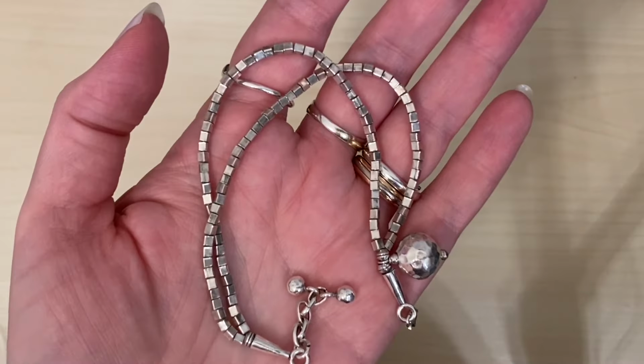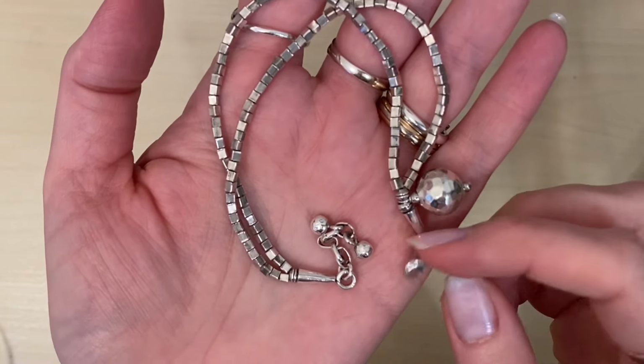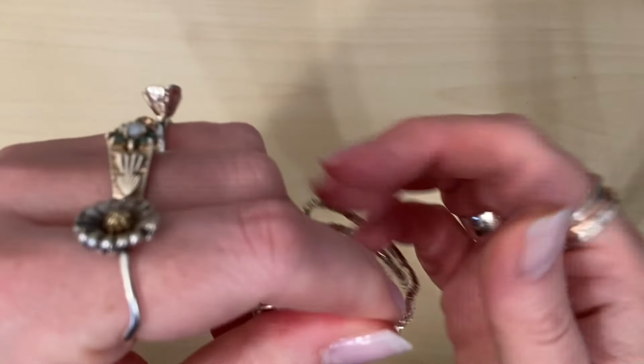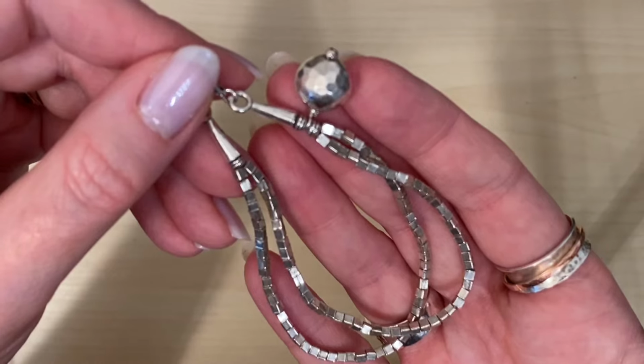I've had a really happy couple of hours here in the workshop, and I'm very pleased to say that I have fixed this beautiful sterling silver bracelet. It was a really easy fix, it just needed its jump ring doing back up there, and now that's perfectly wearable again. I think it may be on my wrist for a little while because I absolutely love it.